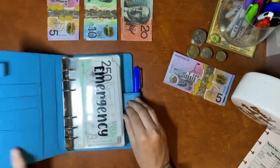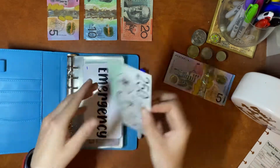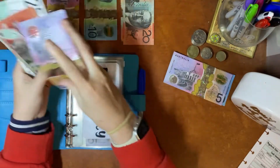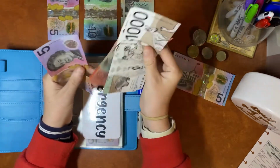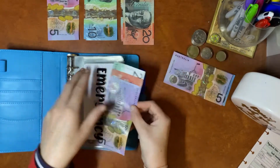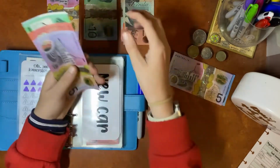Savings now. Emergency. It's getting a digital 25. Which now makes that 1,275. New car is getting 25 too.